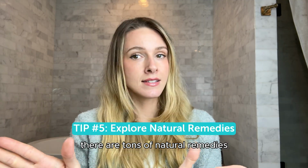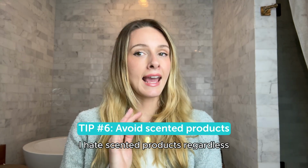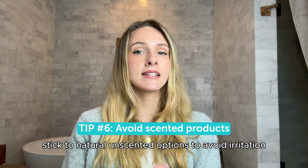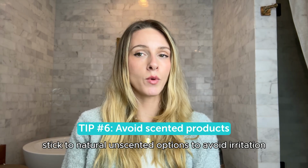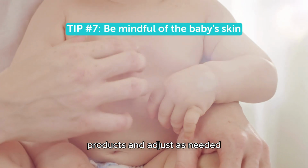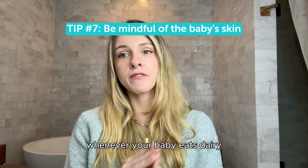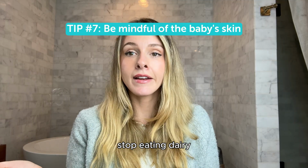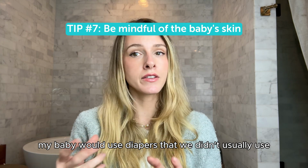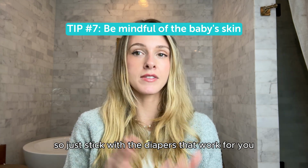There are tons of natural remedies. I swear by things like aloe vera and calendula cream. I hate scented products regardless, but especially for diaper rash times, stick to natural, unscented options to avoid irritation. Less is more here. Pay attention to how your baby reacts to different products and adjust as needed. So if you notice that a diaper rash happens whenever your baby eats dairy, stop eating dairy. Or whenever my baby would use diapers that we didn't usually use, like the Honest Company, they would always get a rash. So just stick with the diapers that work for you.